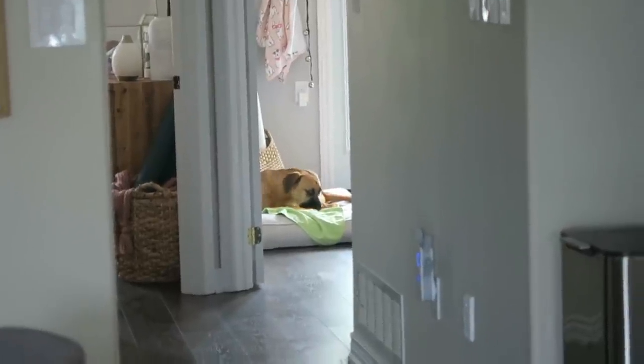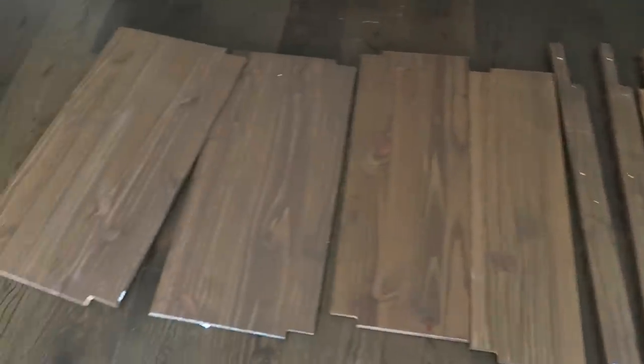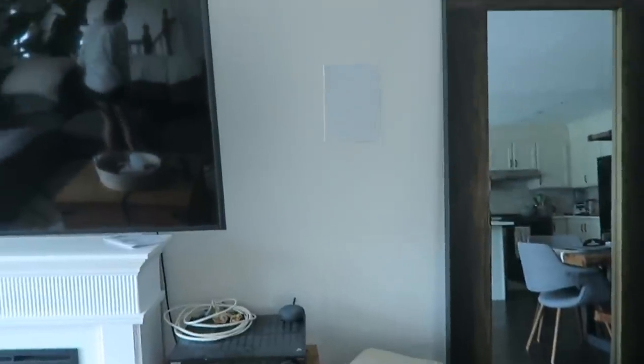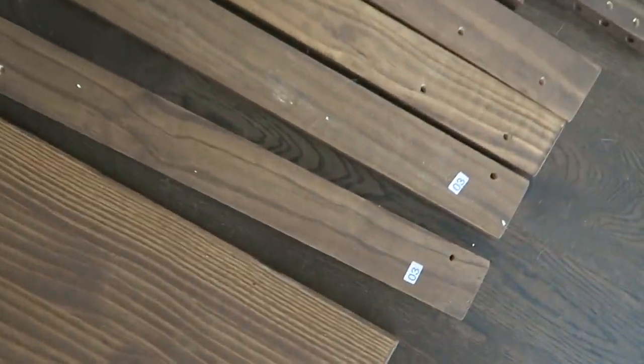Got our bone, she's good. So we got them all laid out on the floor. So it's actually nice, it matches our floor quite well. And I think it's gonna really pop because the walls are a lighter color. Hopefully it's pretty easy. They're all labeled and stuff, so we'll see.